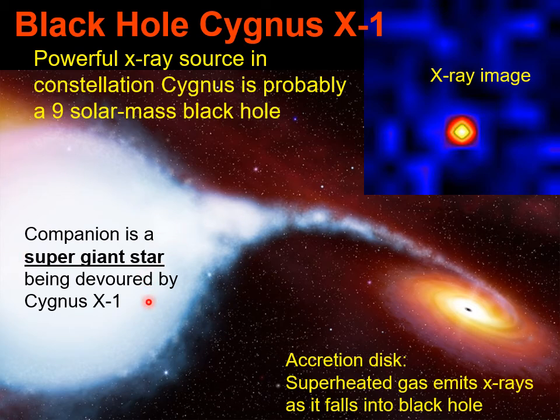its companion. So it turns out that many stars in the galaxy, most of them actually, are binary stars. They have a companion. Our sun is not a binary star. It's a loner star. But most stars actually have companions. So in this case, the companion is a supergiant star. So this is a star that's swollen up to a huge size. And it's because of the strong gravity of its companion here, which is turned into a black hole, it's actually siphoning off material, and it's basically cannibalizing its companion here.